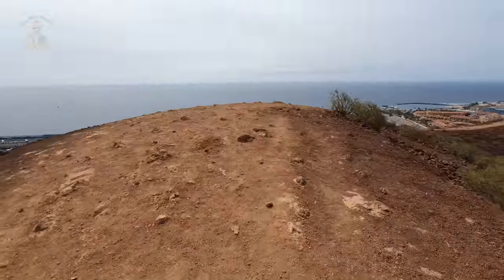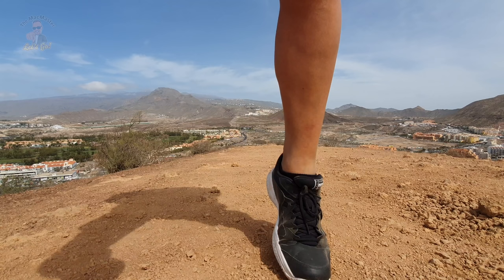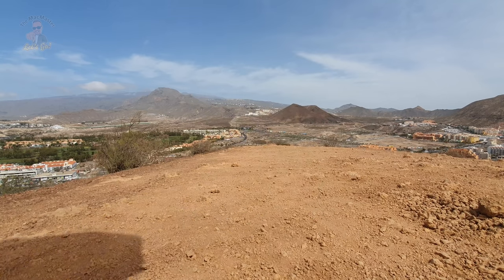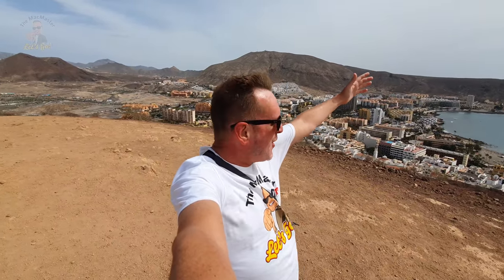Okay, we're getting to the final part, the summit. Come on, onwards. Well, come on then, we're here. My goodness, the MacMaster has climbed the summit. Oh my God, look at this view.